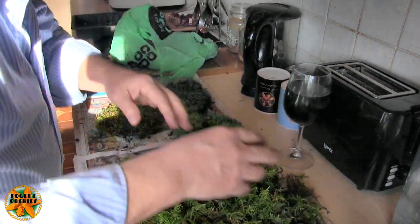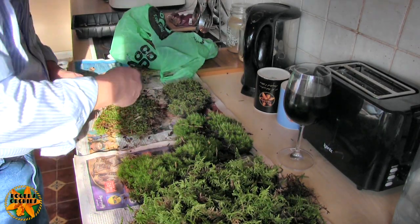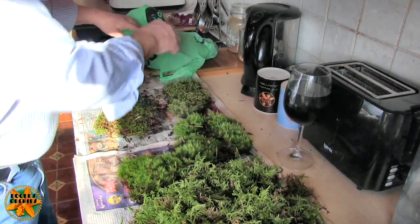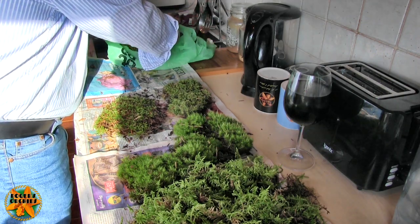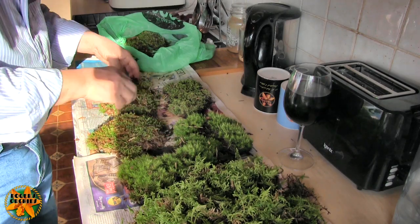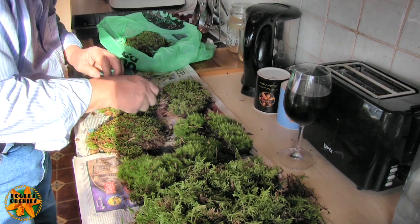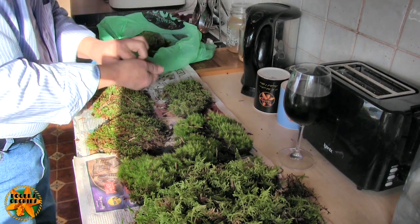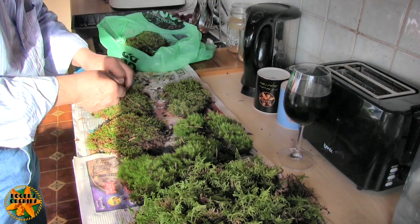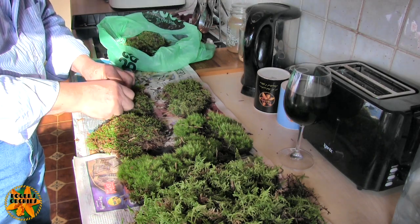There's no absolute need to get every little stick and twig and pine needle off of this. I'm just trying to make it look attractive by getting the worst of it off. That's a big piece. Still don't see any bugs running around. As I said, having been disturbed, they'd be running away, trying to escape, I would think. That's my theory, anyway.